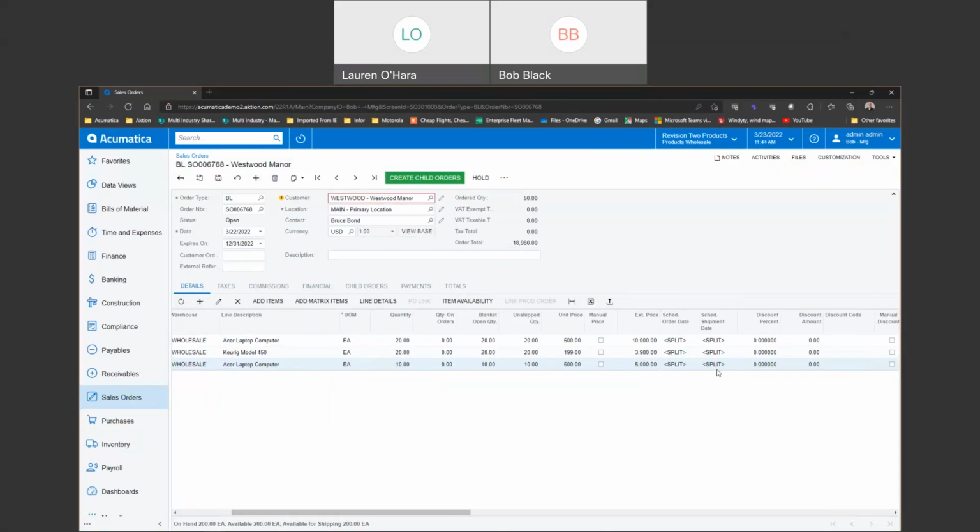So now we've got 2 things introduced that we could never do before. We can take one order and ship it to multiple locations, multiple addresses, and we can take an item with a quantity and split up how we're going to ship it out, right? So there's a couple things you can do.